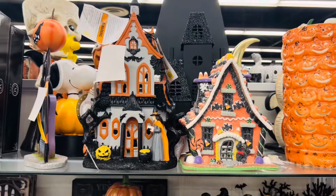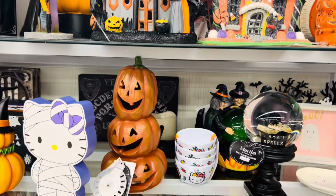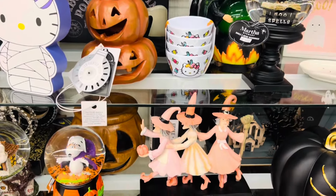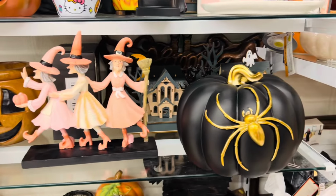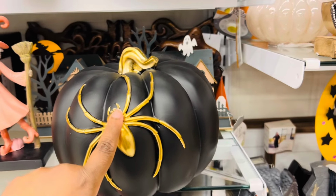So I am back from Florida, and in today's trip, I am back in my HomeGoods and my Marshalls. Yup, my stores finally got some Halloween, and it is everywhere. I ain't mad neither.